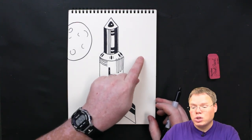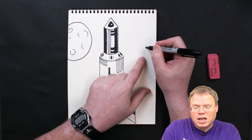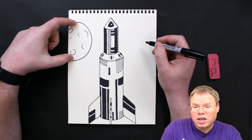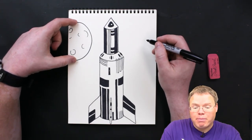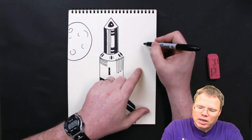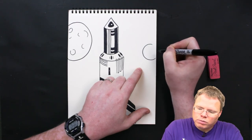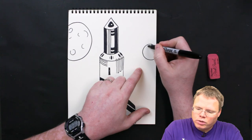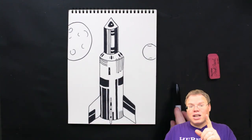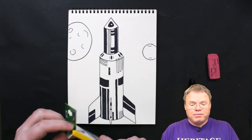And then Mars, I'm gonna draw smaller and more distant. Like I said before, if I was actually looking from a perspective where the moon is that big, then Mars would actually be a tiny dot. But I wanna actually be able to see Mars. And so I'm gonna put that kinda over here, a little smaller. And just so that we can verify that it is Mars, I'm gonna color it red because Mars is red.